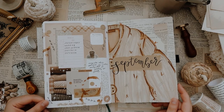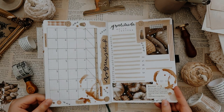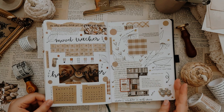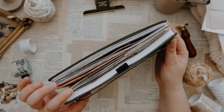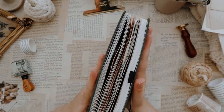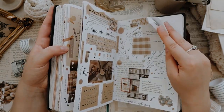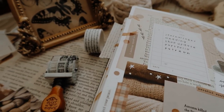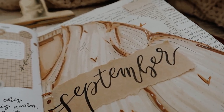Alrighty, friends, here is the final flip through for my September plan with me, inspired by cozy sweater weather, neutral, comfy, all the vibes. I really hope you enjoyed. I also wanted to show you how thick my bullet journal currently is. I have quite a few pages left, which gives me peace of mind, so I know I won't run out of pages for the rest of the year, and I'll have enough for any end of the year spreads that I decide to do.